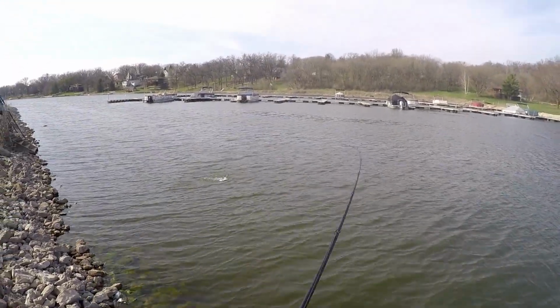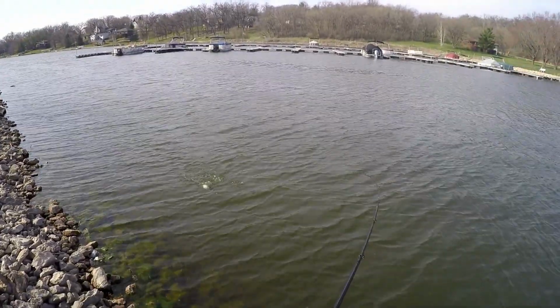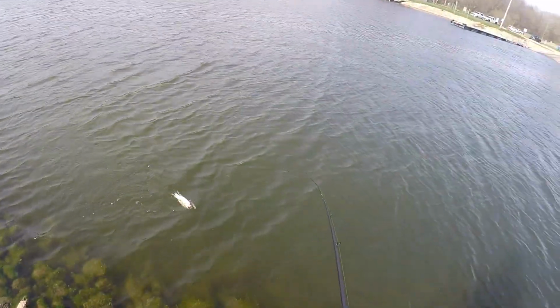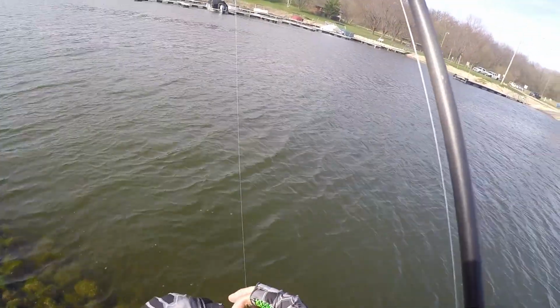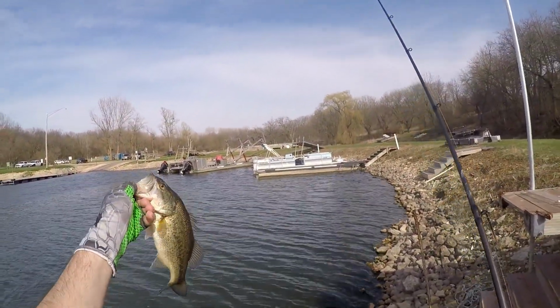There's another one, and these fish will post up here because they know that all these bait fish and all this food is going to be on the move, because there's this wind coming in with all this current, and that just gets everything moving. Another one right there, guys. Beautiful fish.